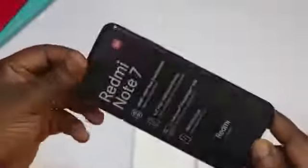Next in the box is the Redmi Note 7. I have the space black color here and it's got some heft to it. We'll set this aside for now. Next we have a USB-C cable and a 5-watt 2-amp charger. This is not a fast charger, but if you do have a fast charger lying around in your home, it should get your device up on juice real quick.